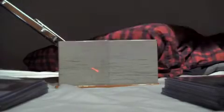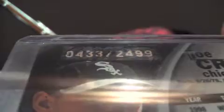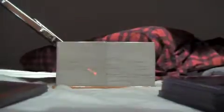A Joe Crede autograph on card. The other ones were sticker autos, except the chromes. And then Joe Crede on card. Number 433 out of 2,499. Got this Chris Stewart.